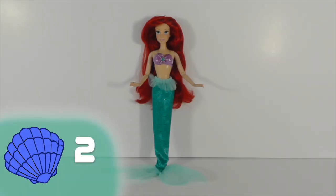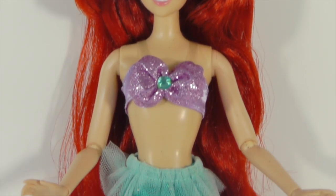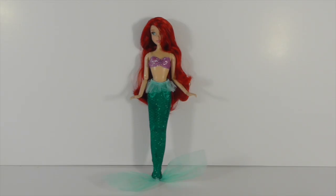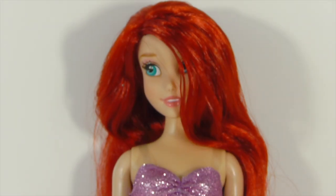This is a slightly later Ariel Disney store doll. She has articulated arms. I don't really like the swirly pattern on her tail. This is another Ariel doll from the Disney store. She's pretty similar to the one before, except there is a scale pattern on her tail.